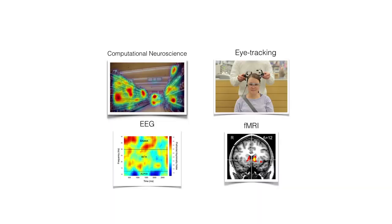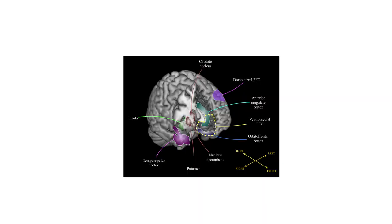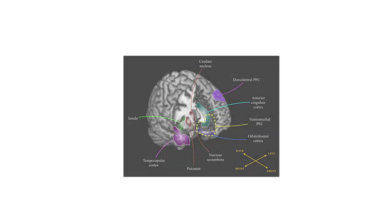When we talk about neuromarketing and consumer neuroscience, we must realize that the toolbox is going to be looking very differently. We will talk about eye tracking, computational neuroscience, and brain imaging such as EEG and fMRI. We will also learn about different structures, because the structures of the brain are crucial to understand what drives consumer behavior. Here in this chart, we will talk about things such as the anterior cingulate cortex, the ventromedial prefrontal cortex, the dorsolateral prefrontal cortex, and the nucleus accumbens, for example.